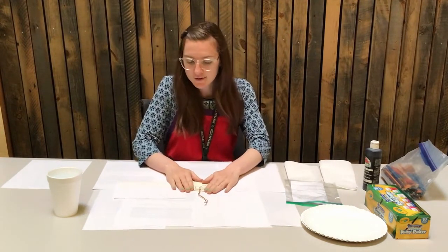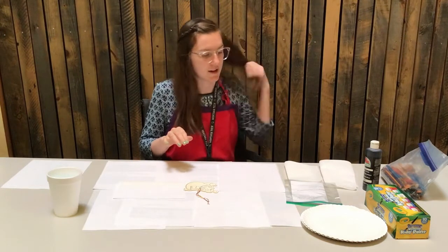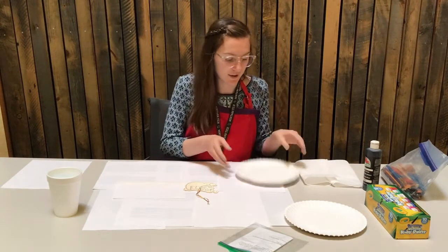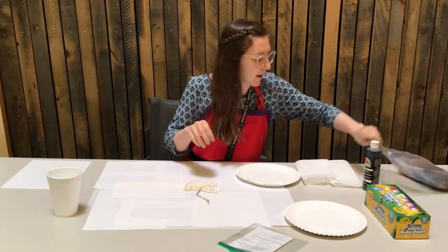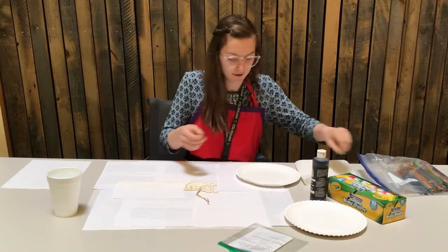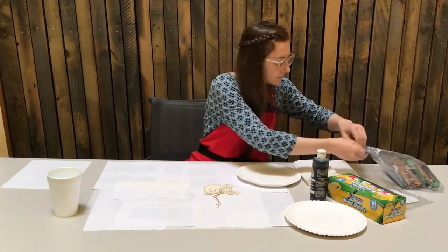I have my space all set up. I have some paper towels and paper put down so I don't get the table all messy. I have a paper plate that I'm going to use for a palette so I can mix paint or keep my paint on there. I have a bunch of brushes and some paint. This is just washable paint. I think this is acrylic. Any sort of paint that you want to use should work fine. Okay.